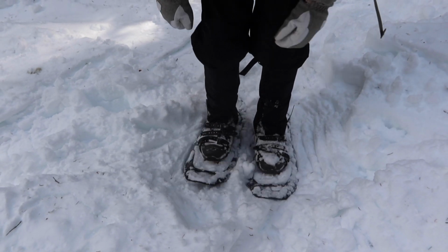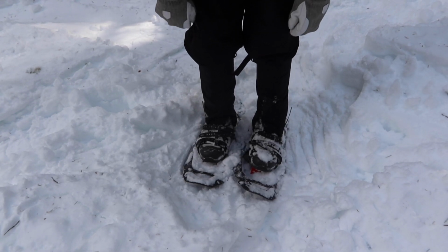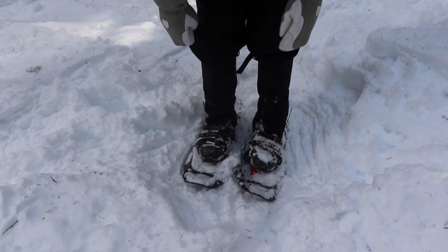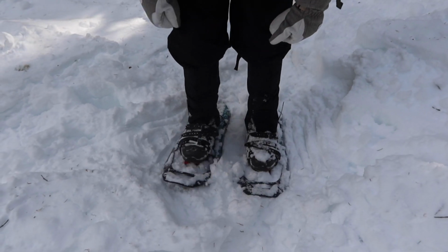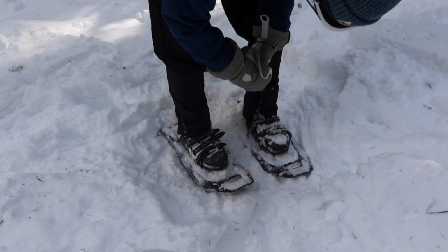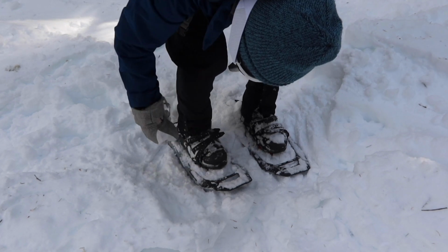Also, the second thing that I look at is the buckles and the type of buckles, and I'm going to go over that when my friend takes off his snowshoes. I'm going to compare the two buckles together. Okay, I'm going to quickly take these off. The good thing about these buckles right here, because I'm just going to show you right now, is that it's really easy to take them off. I just pull on it.